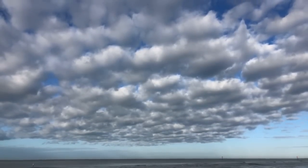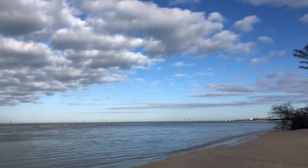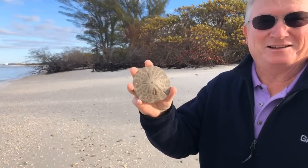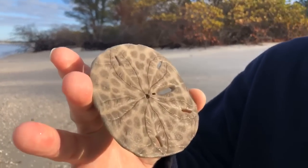Admiring the clouds here. Lots of them out here today. Isn't it? Yeah. There's some really nice ones. Let me show everybody that one. Is it, you just have one so far? Yeah, that's a nice one. It's all completely there. That is beautiful. That is a perfect one there.